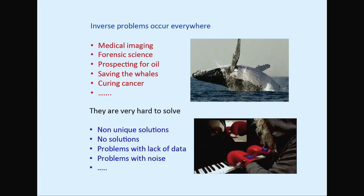However, problems of the nature I described are very hard to solve. There's my pen top somewhere on the carpet still. We still don't know when it was thrown there. It's extremely hard to work that out. So inverse problems are very hard to solve.